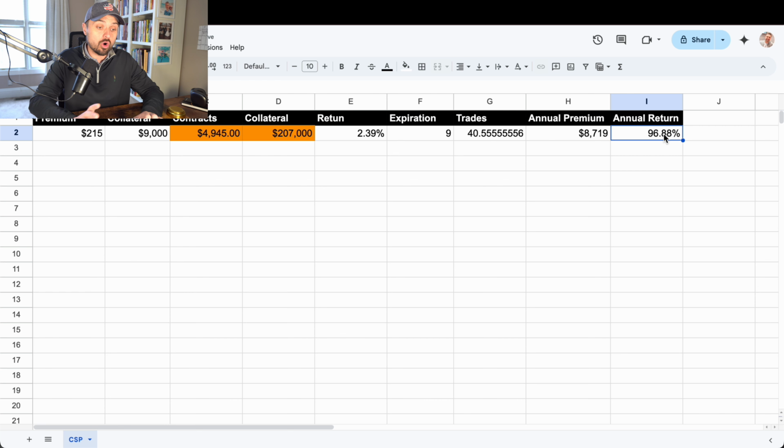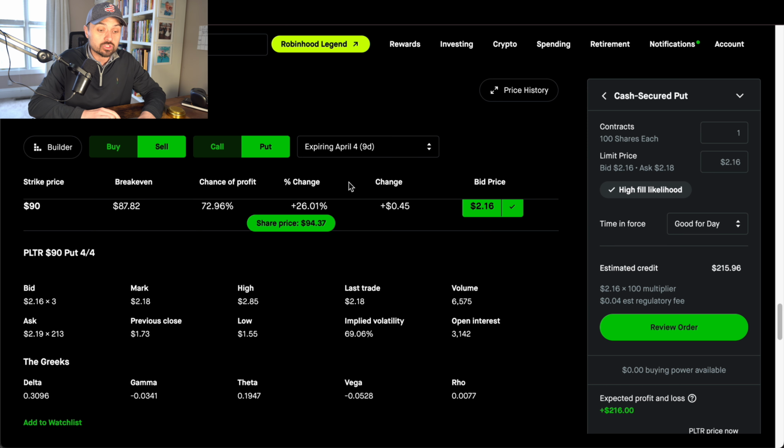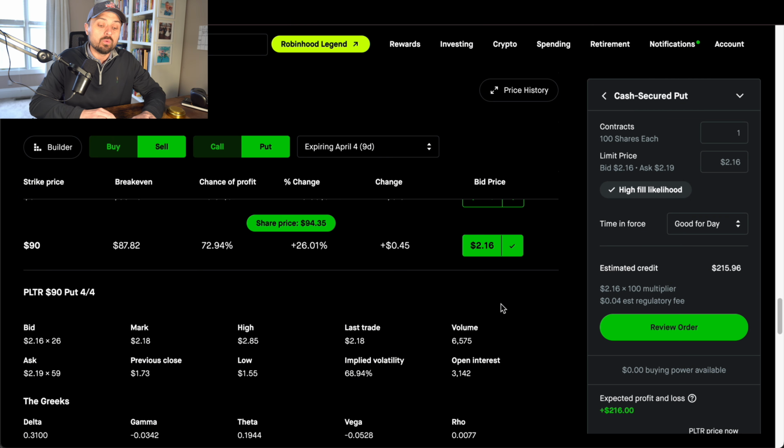I know some of you are like, oh my God, why don't I just run weeklies on this thing? Well, number one, when you're doing this on high growth stocks like Palantir, the price can move crazy amounts. You're going to see insane amounts of volatility like that. And when there is insane volatility, you're going to see insane premiums. But that's a risk that you need to decide if you're willing to take, right?